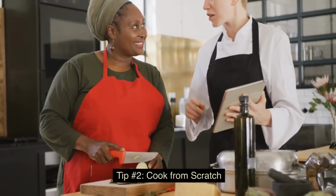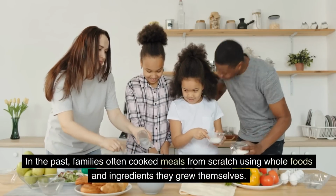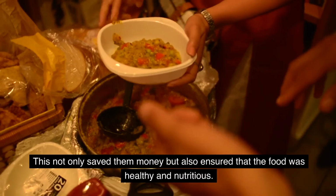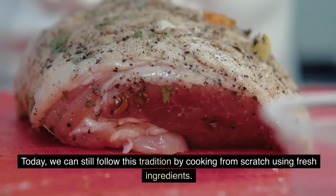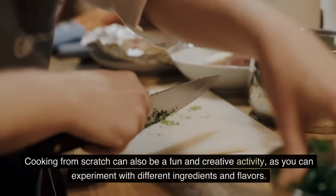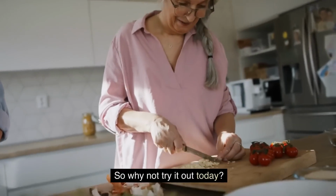Tip number 2, cook from scratch. Next on our list is cooking from scratch. In the past, families often cooked meals from scratch using whole foods and ingredients they grew themselves. This not only saved them money, but also ensured that the food was healthy and nutritious. Today, we can still follow this tradition by cooking from scratch using fresh ingredients. This means avoiding prepackaged and processed foods, which can be expensive and unhealthy. Cooking from scratch can also be a fun and creative activity, as you can experiment with different ingredients and flavors. So why not try it out today?